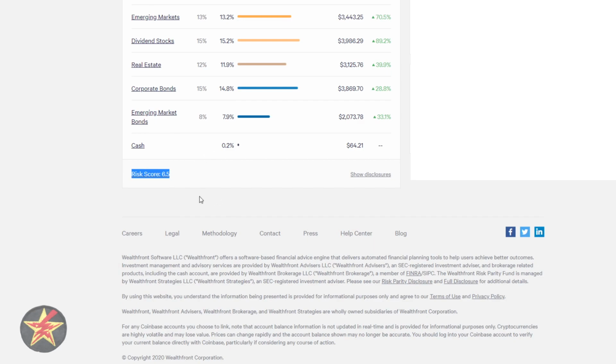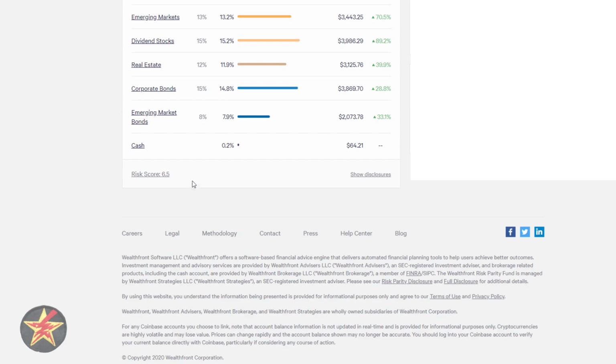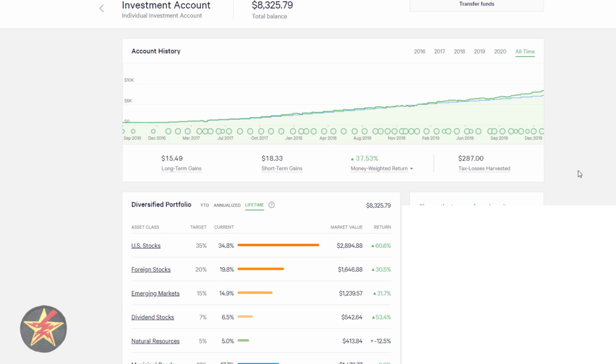Again, I can't check for sure because if I come here and I click on this, you get this lovely warning that says, hey, it's not a good idea, and then why? And then you would have to say, change my risk score, and keeping in mind that you can only do this once every 30 days. I kind of just want to be able to view what that is without having to worry about changing things in my account. So, Wealthfront, I'm looking at you. Fix that.